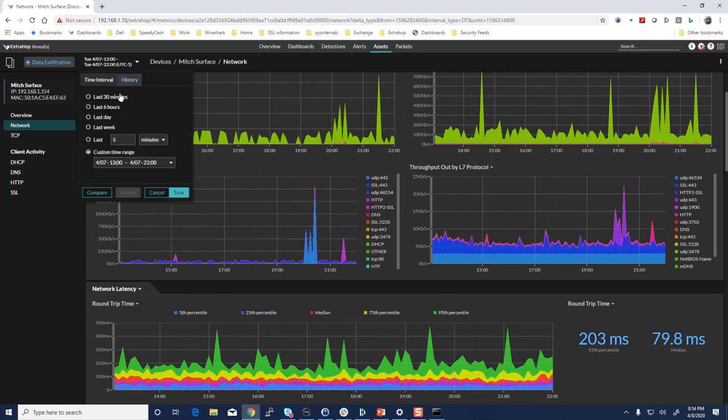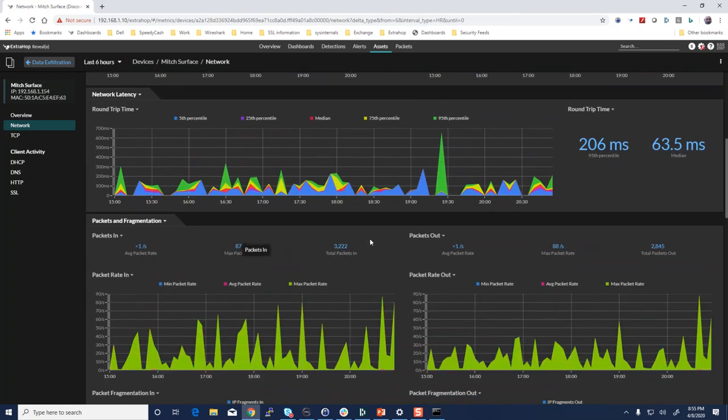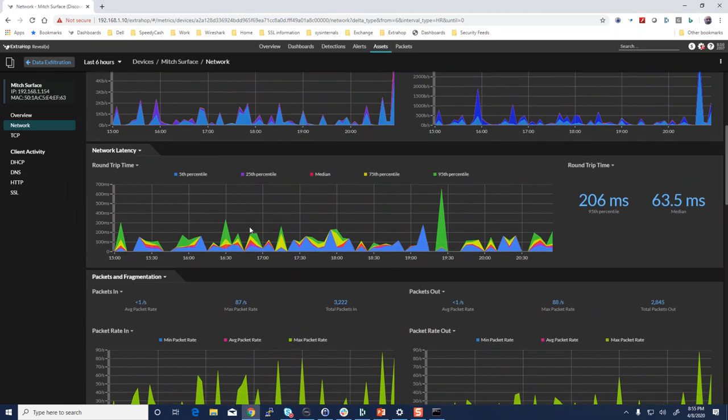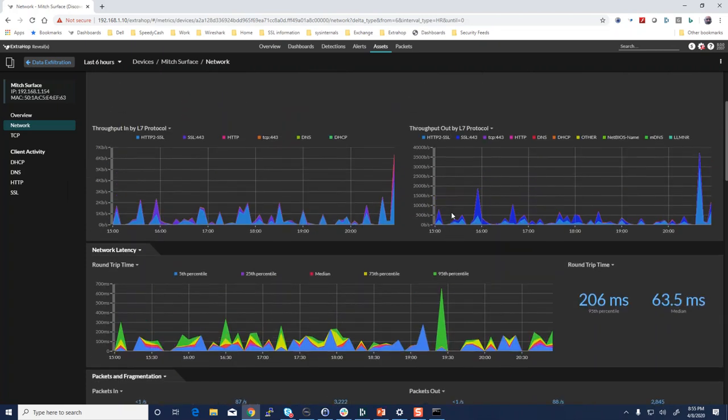Let's look at how it's going today. Let's look at the last 6 hours. I don't think the Surface was doing much of anything today. So it was on, had some stuff going on, but packet rate's not much. Packet type, my latency round trip time was 200 milliseconds, and I live in the country, so I'm not really getting excited about that. And that's maximums, that's 95th percentile. The majority of my time I'm in the 220. My average is 63.5 milliseconds, so that's pretty good.